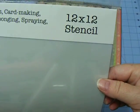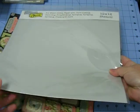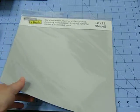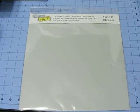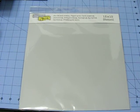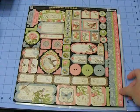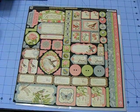And then the other thing I got was, this is from the Crafters Workshop, and it is a set of 3 12 by 12 stencils, and they're just the solid stencil material in a 12 by 12 form, so that you can create your own masks and stencils. And oh my goodness, I think that is such a cool idea. We have so many beautiful Memory Box dies and other dies from other manufacturers that now we can create our own stencils and masks in addition to using the dies. So I thought that was awesome. So I'm going to put this over here and show you what else I got.